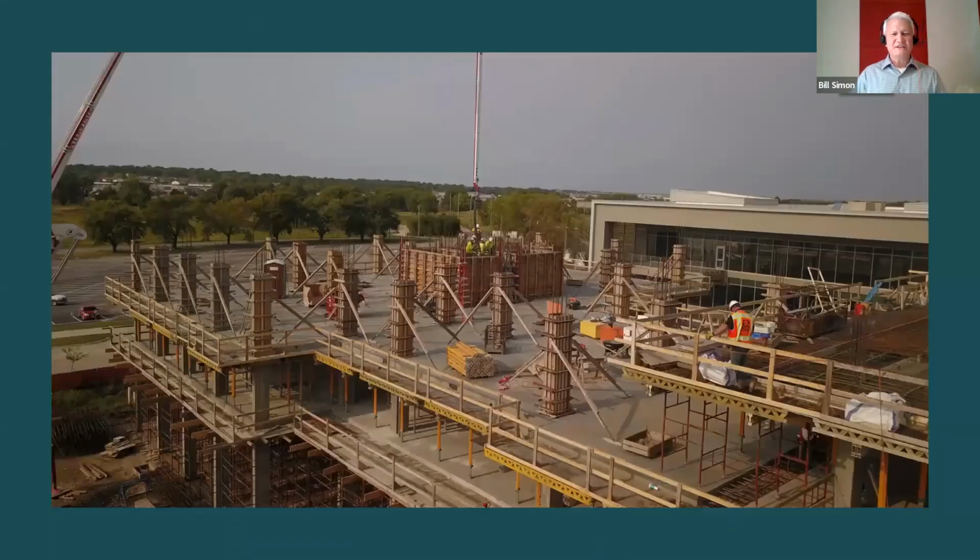It's easy to see in this photograph here. You can see a multi-story building going up, and you can see two materials right here in this photograph.